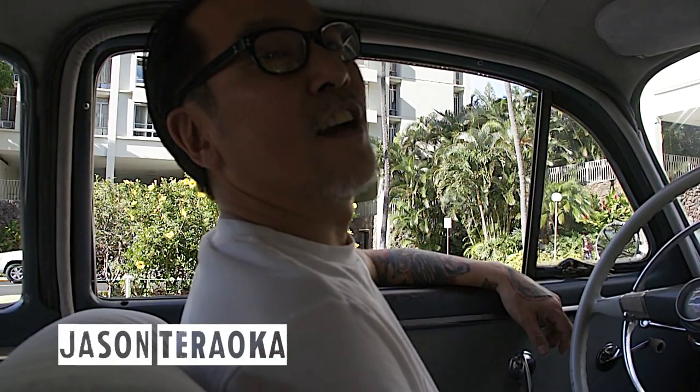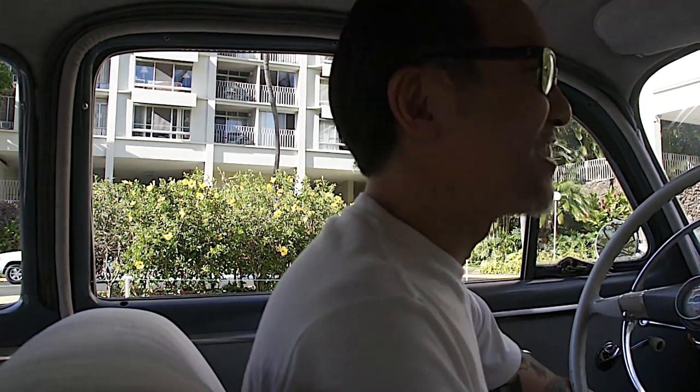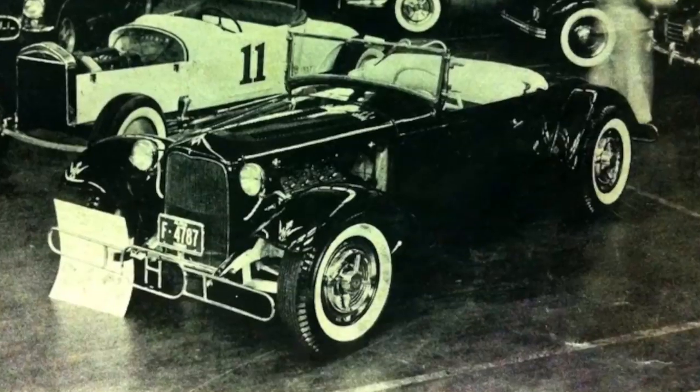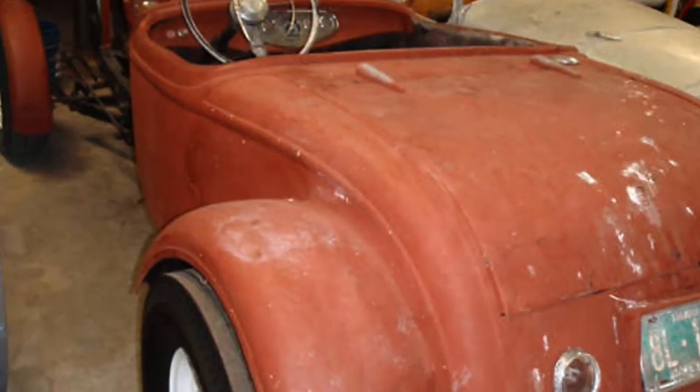Jason Taroka, and we're here in Honolulu, Hawaii. We're gonna go check out John Figueroa. He is the walking, talking dictionary of all things Hawaiian style hot rod. A lot of them are roadsters and they're channeled heavily. Rear fenders usually molded onto the bodies.